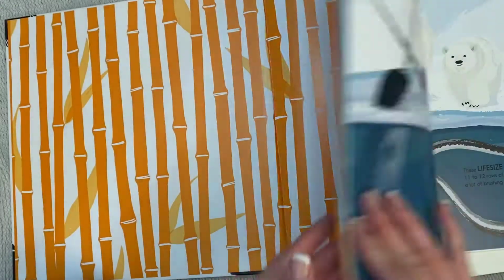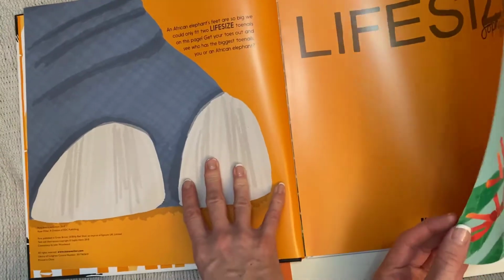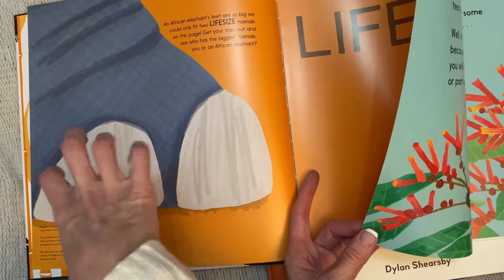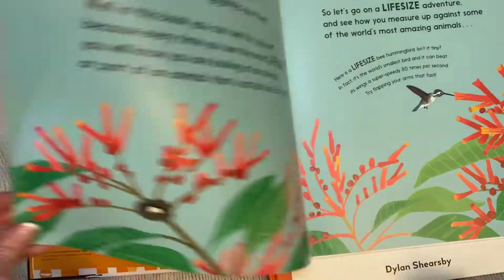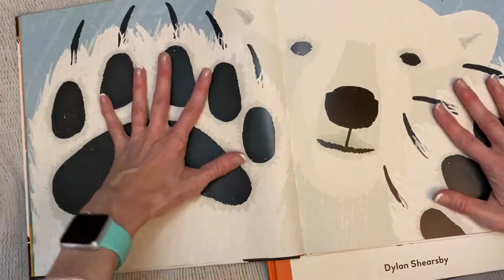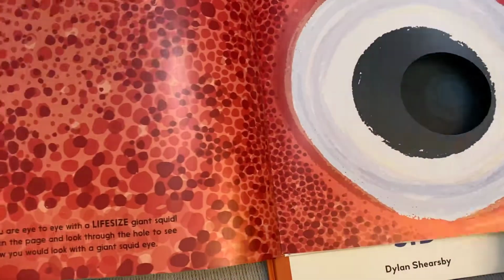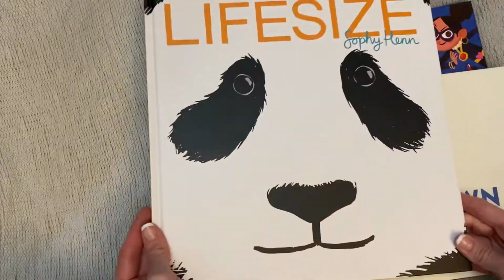LifeSize, we also have a dinosaur version. This is a book on relativity, so it's going to show you on some pages what the real size of that elephant's foot is, what the real size of a hummingbird is. This is what an actual polar bear would look like. Kids go nuts. So there's also one on dinosaurs, and both of them are really great sellers at all my book fairs.